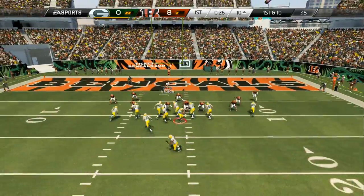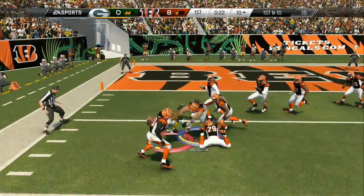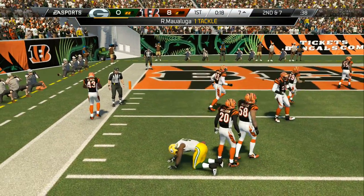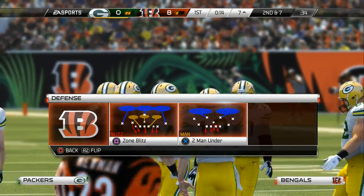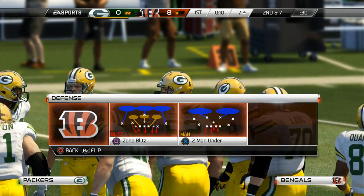New set of downs now after picking up the first on the ground. Quarterback flips it to the running back. And it's Ray Maoluga who makes the hit. Good job by the defense that time. Everybody's expecting a pass. They were ready for the run, and they stopped the offense for a short gain in the red zone.